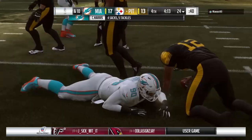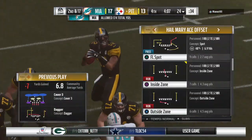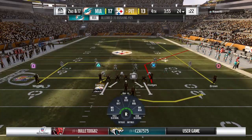The Dolphins get there this time, and they bring him down. Charles Harris, who else? He's in there for his 4th sack of the afternoon. Under 4 to go now as the clock runs, and they come up on 2nd down.